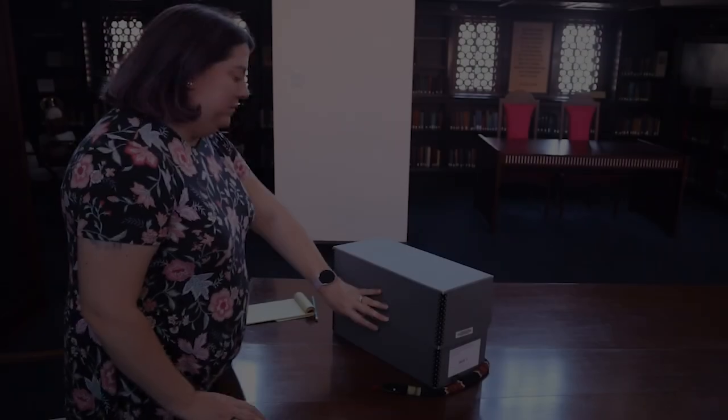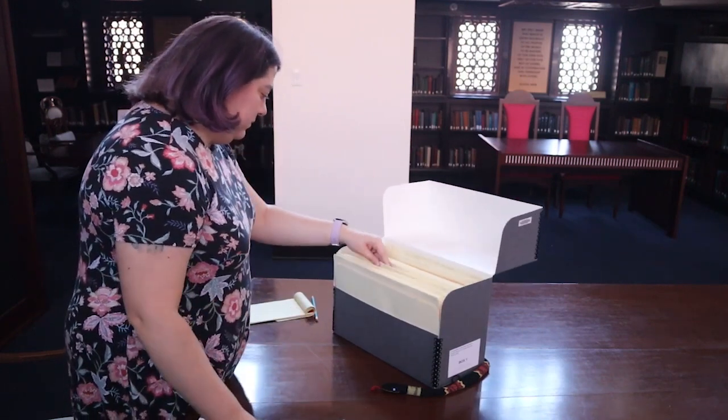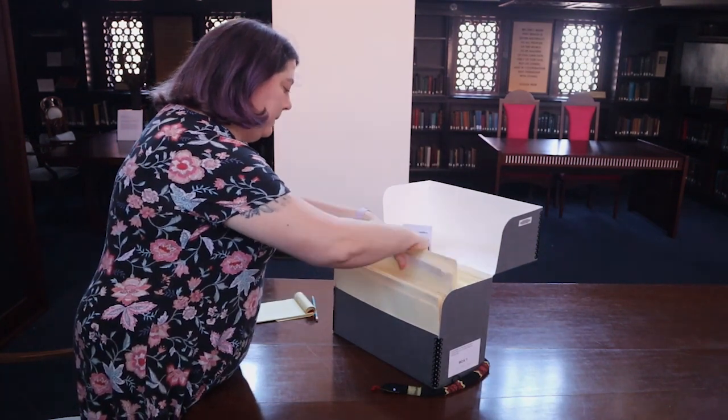For archival materials, flags will help you remember where an item or folder came from in the box. Make sure that you're only using one folder at a time and that you move the flag as you go. Turn pages in a folder carefully and leave things in the order you found them. Don't move the pages around in the folder. Be careful when closing a folder.